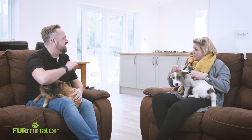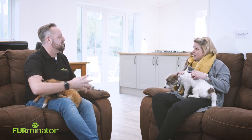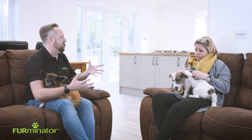And eventually she will probably be using a FURminator, or someone will be using a FURminator on her to get rid of the dead undercoat, but probably not too much. The amazing thing about the FURminator product is that if you use it on a coat that's not ready to come out, it won't take the coat out. So it's perfect for her when she gets over a year old.